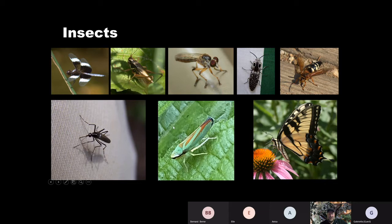And then there's the true bugs, which includes plant hoppers like this one here, which is really pretty. I think this is a rhododendron leaf hopper. Really, really pretty green and red. There's another one, I think it's called the candy stripe. And this little family has some really pretty leaf hoppers. There are some that grow that look like they're small thorns. There's a lot of really neat and interesting critters in that group.